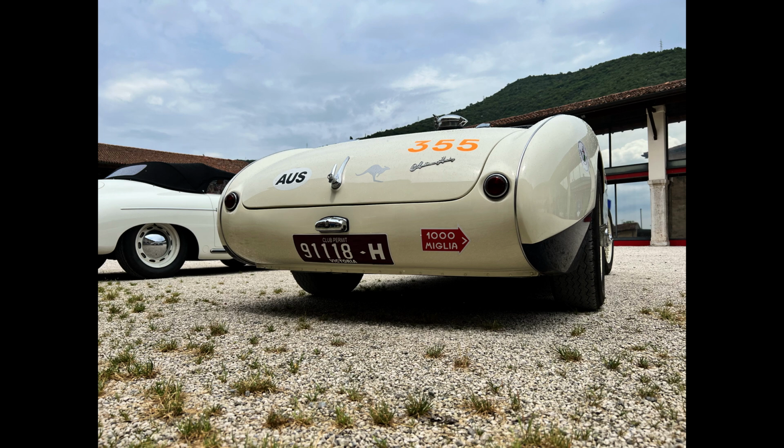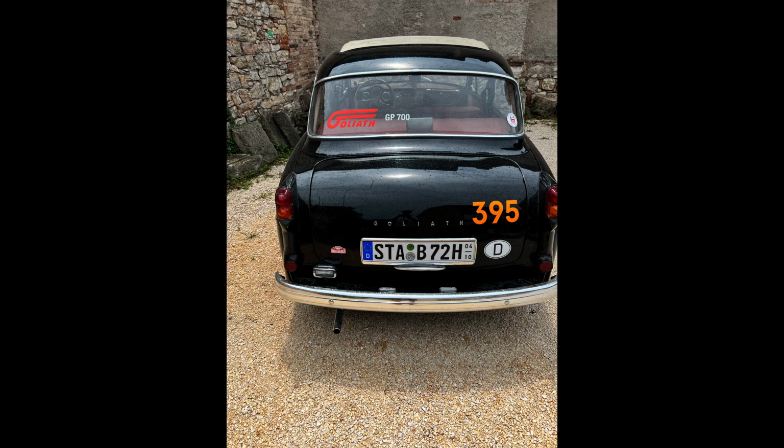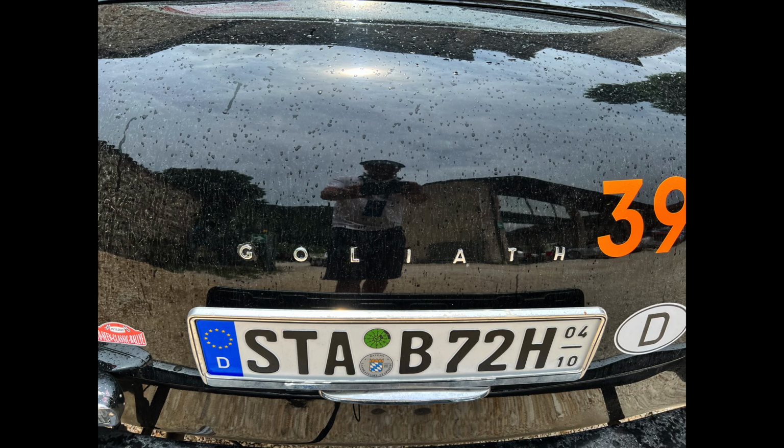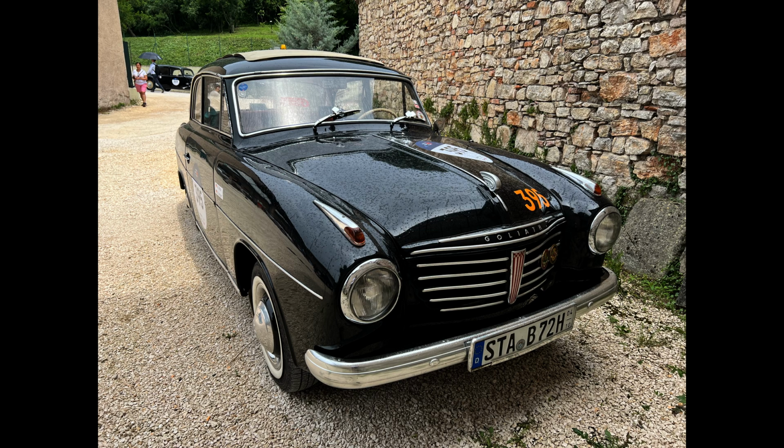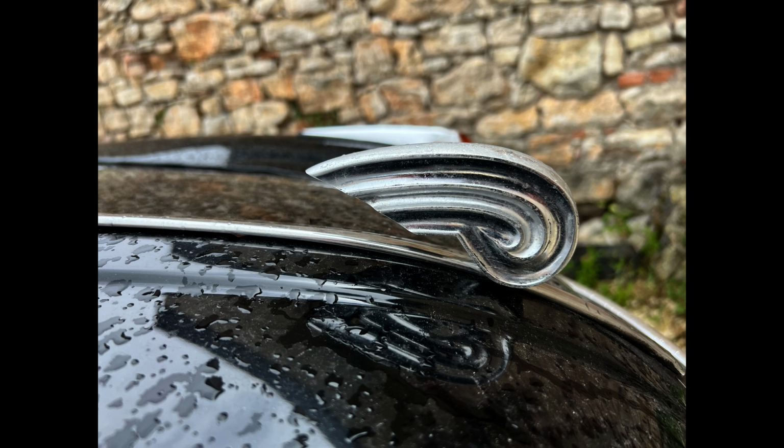On Victoria club plates. This was a new one on me, a Lloyd. No, Goliath. Goliath, not a Lloyd. Yeah, so new I couldn't remember it. That's a funny thing, isn't it? I've never seen one of them before. I thought that's quite cool, isn't it?